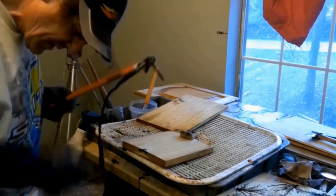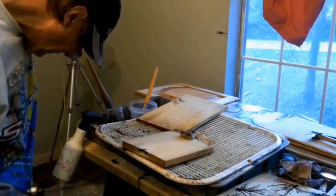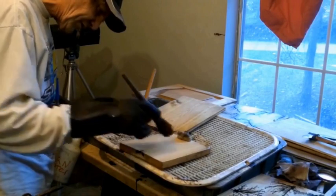We'll come back and we'll put another catalyst on there. Something that's going to give us a little more speed, and that being our baking soda. Salt is a fantastic conductor.